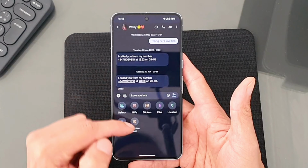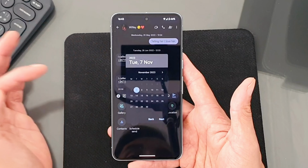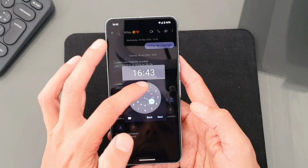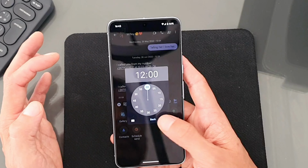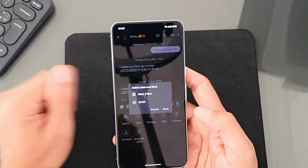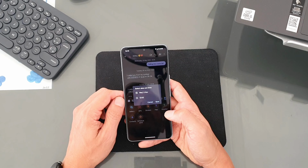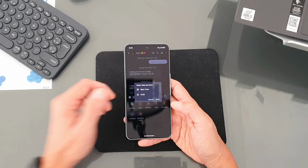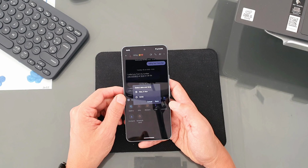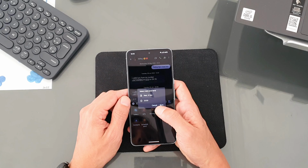And it will give me some auto selections here. So tomorrow at 8, tomorrow at 1, or I can create a custom time that I can have it go out tomorrow at midday. Those are the selected times. Press save, and that text message will be sent out at a time that I select. I think that's a brilliant option to have. We know that we can now do that on emails, and they've finally integrated that into the messaging app as well for your average text messages. Very, very useful, and not many people know about it.